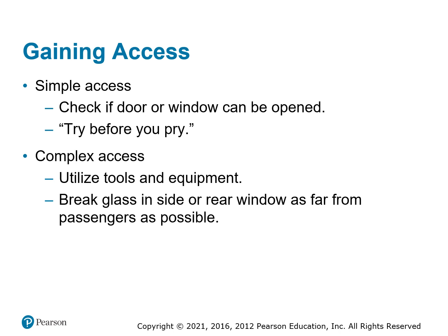Gaining access to your patient through the vehicle has challenges depending on a number of situations. So there's basically going to be 2 concepts here. Is it a simple access, which means check the door or the window to see if they can be opened. And the mindset to think about is try before you pry. Don't just assume that you're going to have to get the jaws of life in there on every single car accident, because more times than not, you're going to be able to open the door, and you're going to be able to extricate the patient without really doing a whole lot to the vehicle itself.